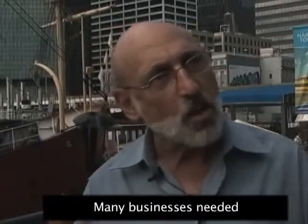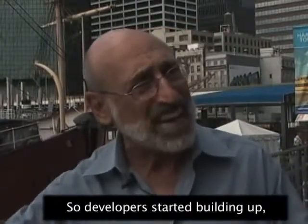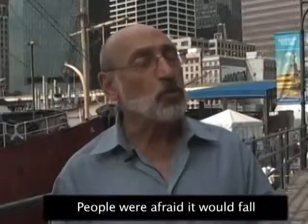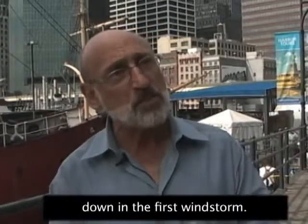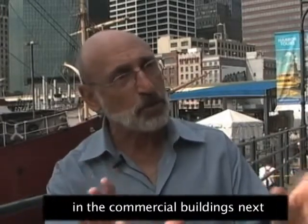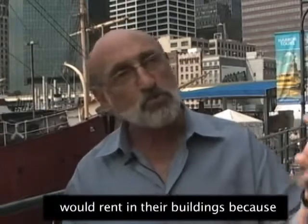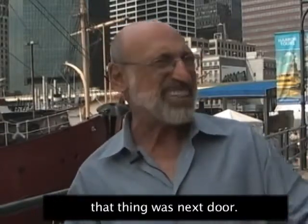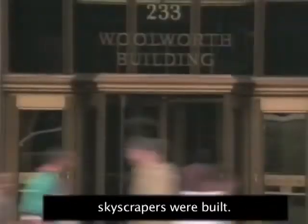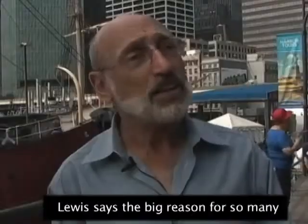Many businesses needed to be in Manhattan, so developers started building up, creating the skyscraper. People were afraid it would fall down in the first windstorm, and anyone who had property in the commercial buildings next to it, they were terrified that nobody would rent in their buildings because that thing was next door. But more and more skyscrapers were built. Each one was higher than the next.